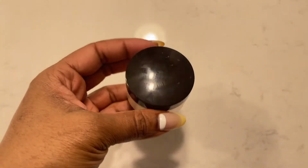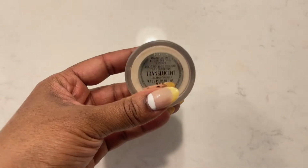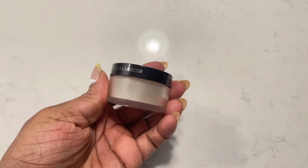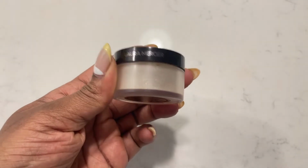I am about to get started with my makeup, but I wanted to show you guys what I got. So this is what I had. I had the Laura Mercier translucent loose powder, and I don't think I ever realized that I had the mini, but this mini actually lasted me an entire year.